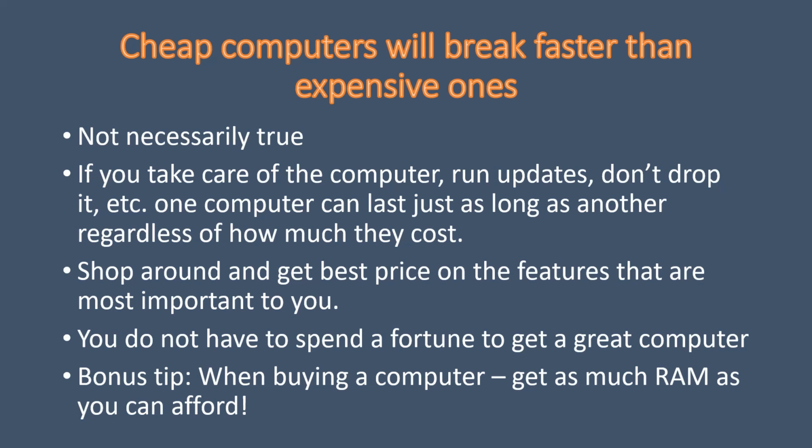Bonus tip, when buying a computer, get as much RAM as you can afford. RAM is the single most important feature, in my opinion, on a computer. That component will dictate how fast your computer is. It will dictate how well it runs.